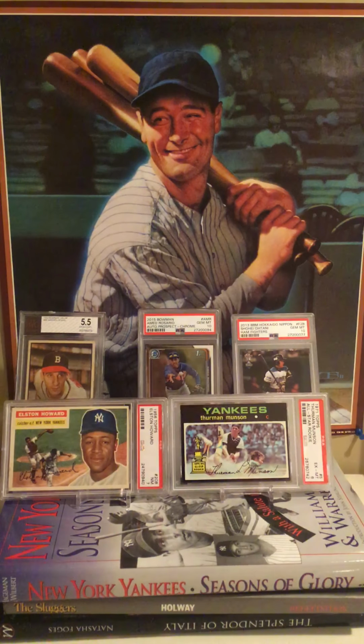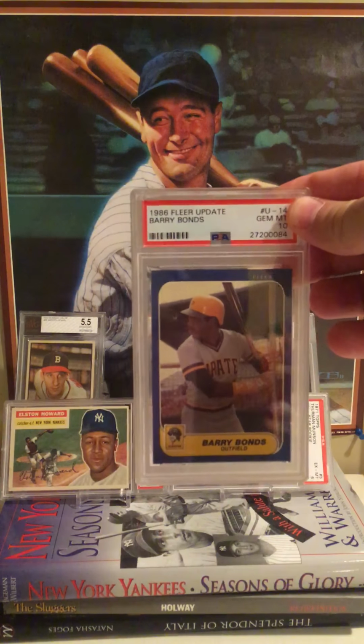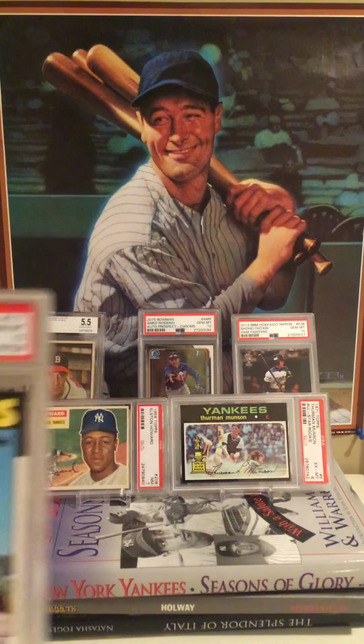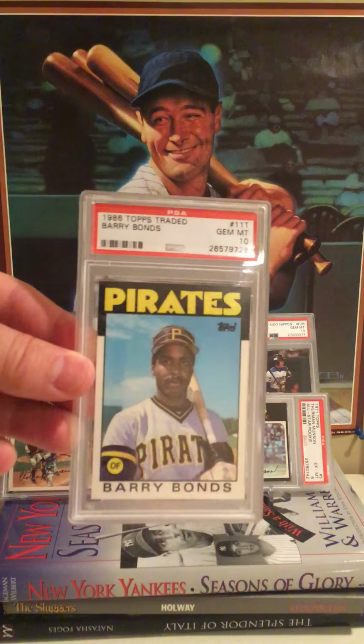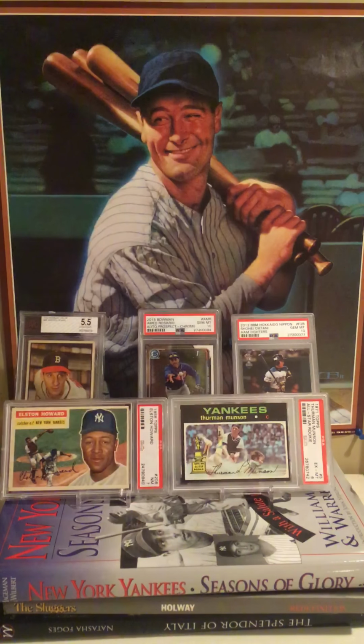At number 47 and 46, we got the PSA 10 1986 Fleer Update of Barry Bonds, and then, of course, the 1986 Topps Traded of Barry Bonds, both in a PSA 10. I've mentioned in previous videos that I think eventually he will make it into the Hall of Fame. I could be wrong, but I think he will.